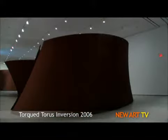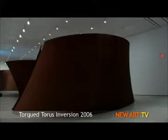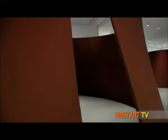What a torqued torus is, if you think of the inside of a bicycle rim, if you think of the outside of the rim where the tube goes, it's concave. If you walk inside the bicycle rim, think of a very large bicycle rim, as large as these pieces are, that side is convex. Now if you take that bicycle rim that you've walked into, that's 13 feet high, and you take the top edge and rotate it at a 90-degree angle to the bottom edge, that's what this piece is. So it's a torqued torus inverted, and then one turned upside down. And that's the centerpiece.